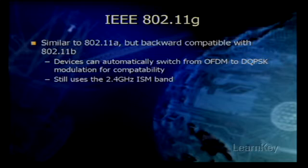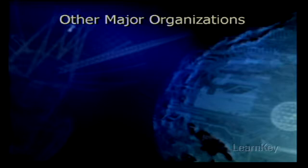We also have 3 other major organizations that need to be identified to finalize our discussion on organizations and standards. The Wi-Fi Alliance, who promotes and tests for wireless LAN interoperability of 802.11a devices and 802.11b devices. Their mission is to certify interoperability of Wi-Fi products. Now, this is actually a trademark term now because of the Wi-Fi Alliance's work.